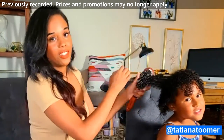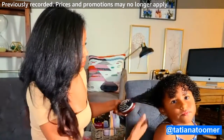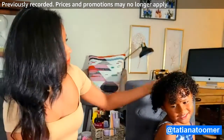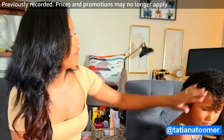So very easy to use. Even a 5-year-old knows how to use them, right? Just got to know the process, the steps. So again, you can see your hair very bouncy, very curly, very fresh.